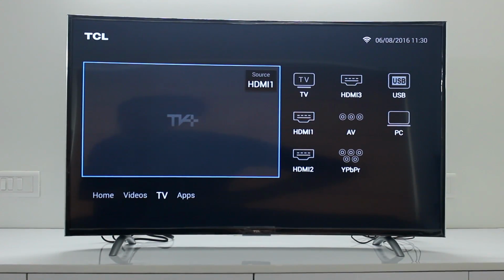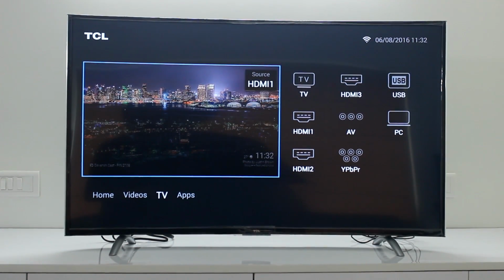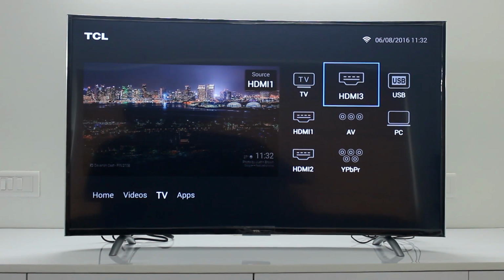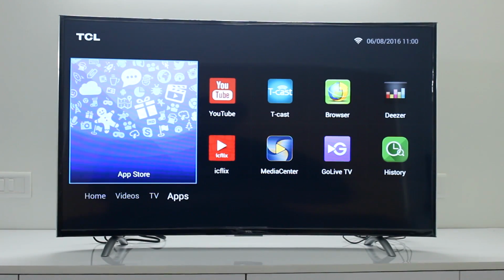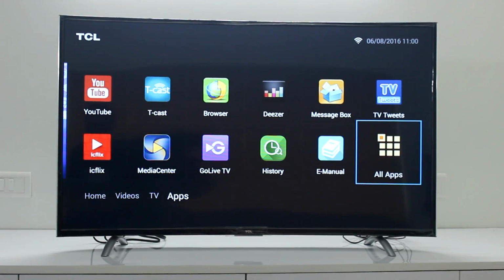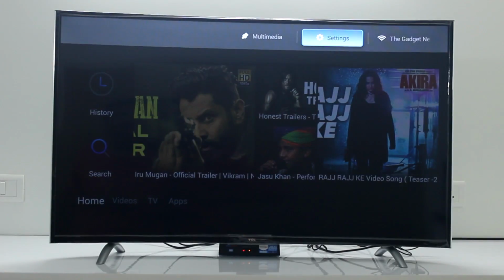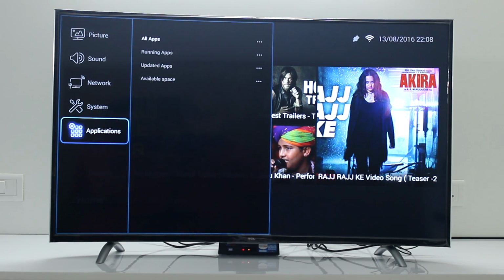Under the TV tab or page, you have active or recent source displayed as a live tile. And you also have option to choose different source like TV, HDMI 1, 2, 3, AV, component, USB and PC. The apps page displays option to visit the app store and also shows some apps that are installed on the TV, and you can directly launch apps from here. Under settings, we get 5 basic setting options like picture, sound, network, system and applications.